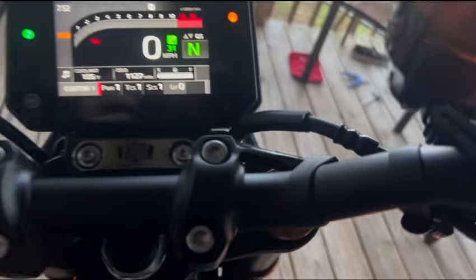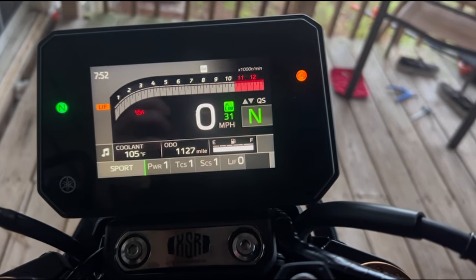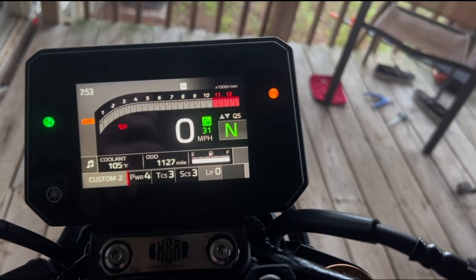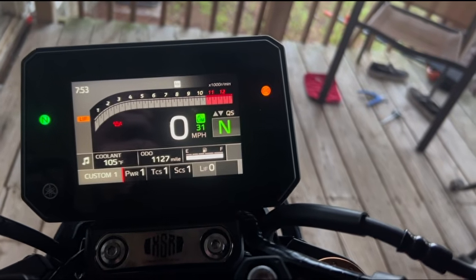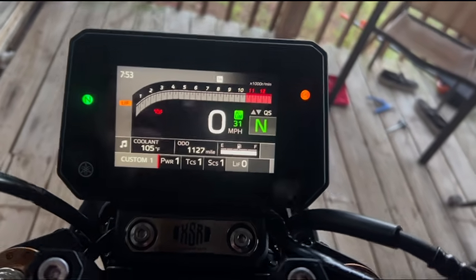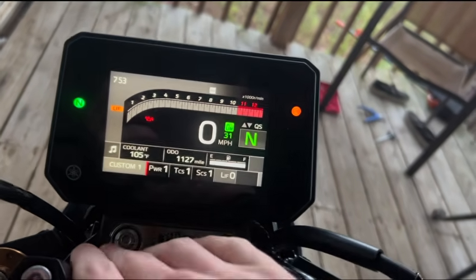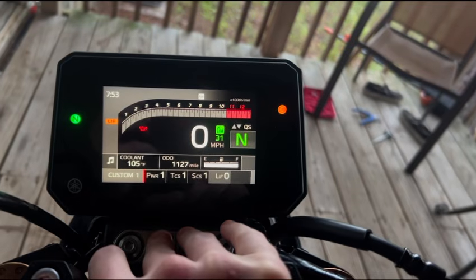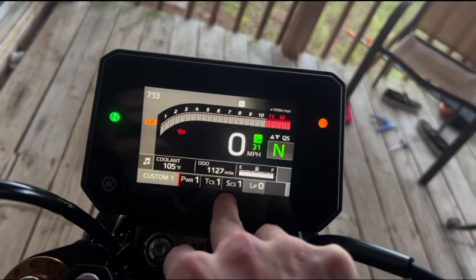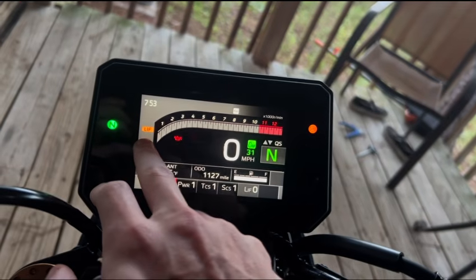You can see how I have my mode set up, custom one. So let's go from rain. These rain, street, and sport are locked in. Well, actually, I guess they're not, because I have lift control off. Here's how I ride. I want to have the ability to do wheelies, and lift control is going to prevent you from pretty much doing any wheelie. So I ride with the power mode turned all the way up. So one is actually all the way up. TCS all the way down. Slide control. But I want the ability to do wheelies. So anytime you turn something off, you'll see a light come on.